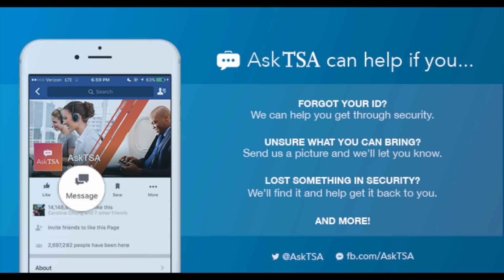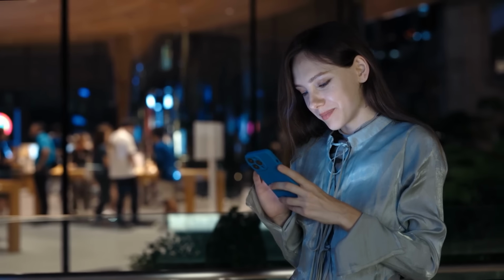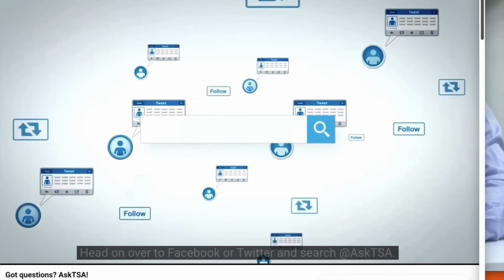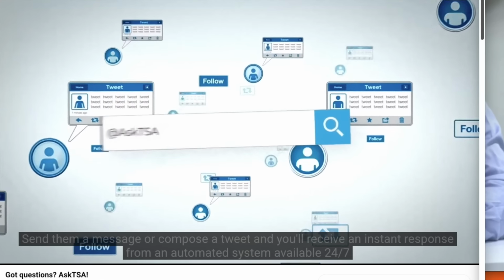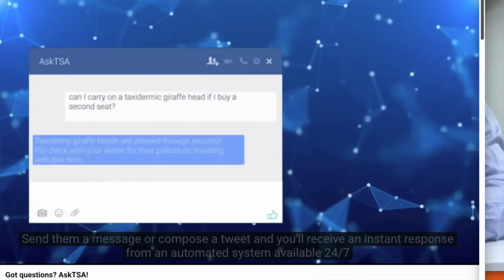Another valuable free resource is Ask TSA, which gives you direct access to TSA representatives through social media or over the phone. You can ask specific questions and typically get a response within minutes during business hours. This can be especially helpful if you're dealing with an unusual medication or a unique medical device that might not be clearly covered in the TSA general guidelines.